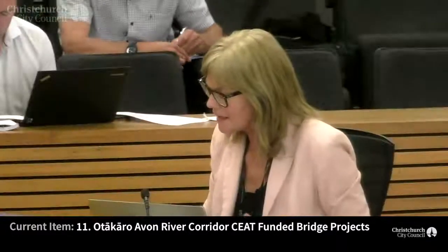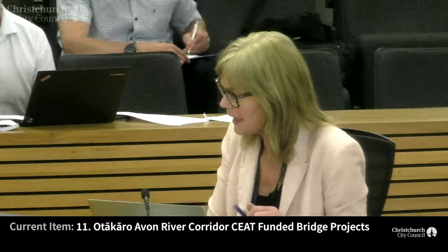That's fantastic, and it's about realising the vision and the objectives of the regeneration plan for the green spine. This is about connecting communities and providing opportunities for people to recreate in a positive way. So totally supportive of this. I think it's wonderful. Thank you.